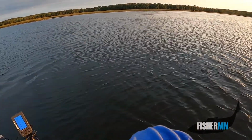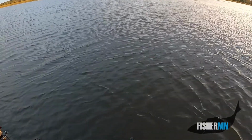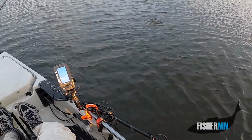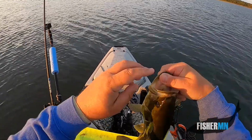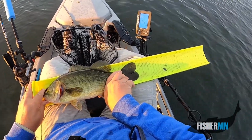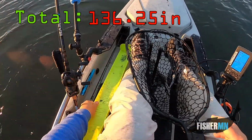There we go. It's got some weight to it. What do we got here? Another bass. I tell you, it's a fun bite this morning with all these fish. All right, quick measure. One of those kind of cookie cutter 16 inchers. 16. Sun's coming up. We shall get them while we can.